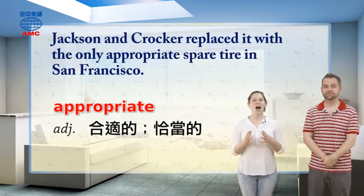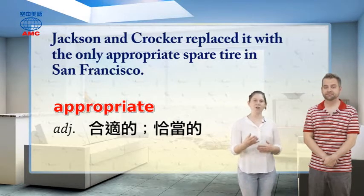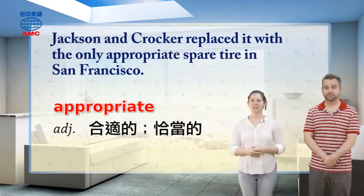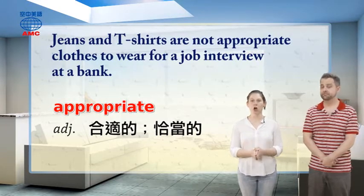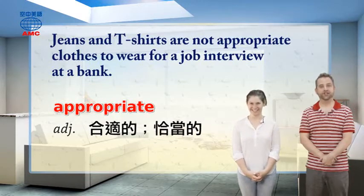Now, in that case, another type of tire might not have fit on the car, it might not have been strong enough for the roads, that sort of thing. Okay, here's another example. Jeans and t-shirts are not appropriate clothes to wear for a job interview at a bank. Well, that explains why I didn't get the job.